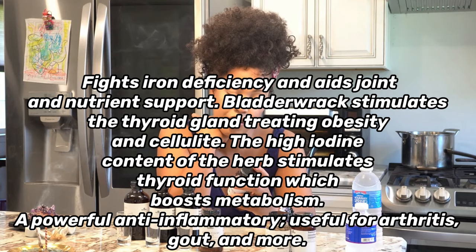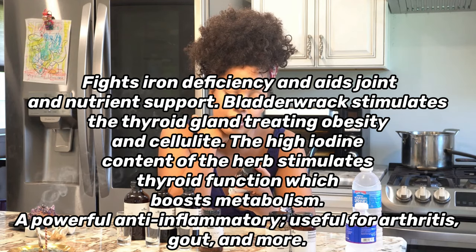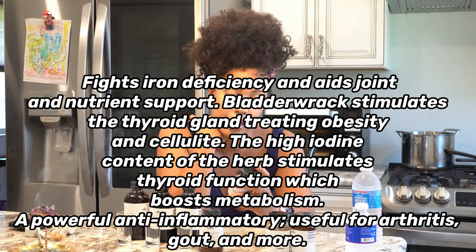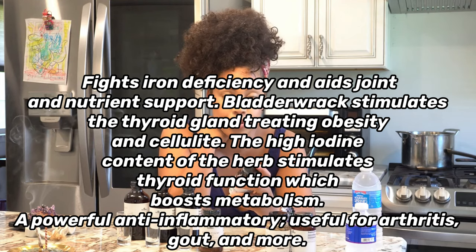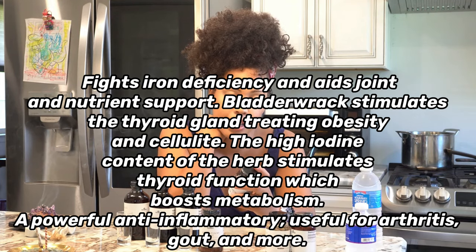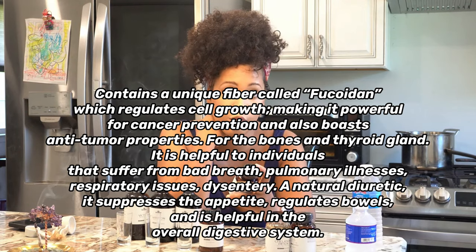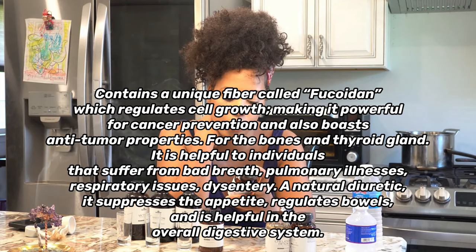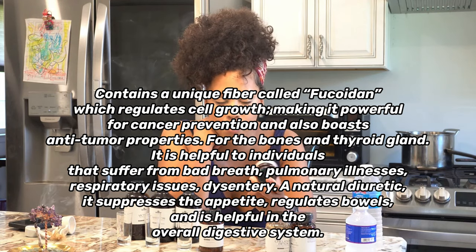It also has bladder wrack in it, which helps with your glands. It helps with obesity and cellulite. High in iodine, which just helps to boost your metabolism as well. Helps with your thyroid. Any anti-inflammatory issues, and it is powerful for cancer prevention, also boosts anti-tumor properties. And again, more information on the website.